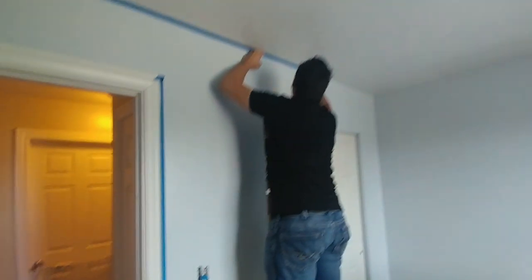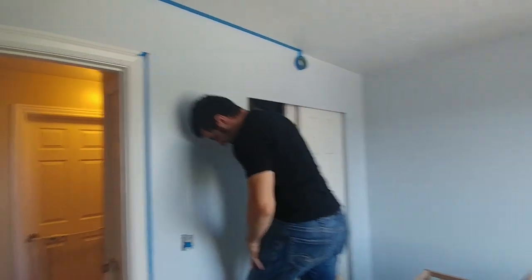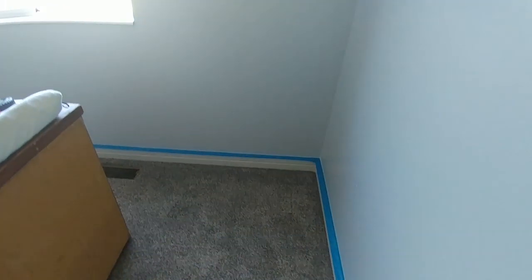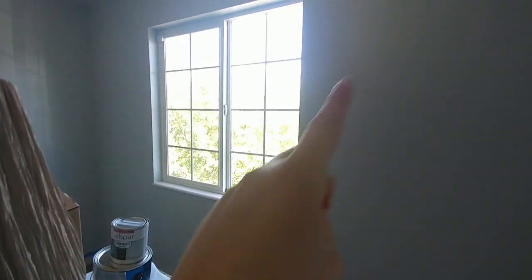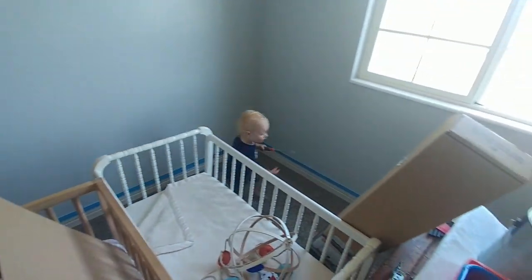So anyway, we have Erin taping over here. I already did around the door and the floor all the way around. Erin's doing the ceiling. We still have to do the window. And Declan is over there hitting things with a screwdriver, huh, boy?